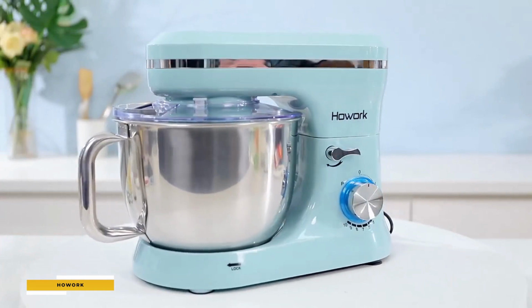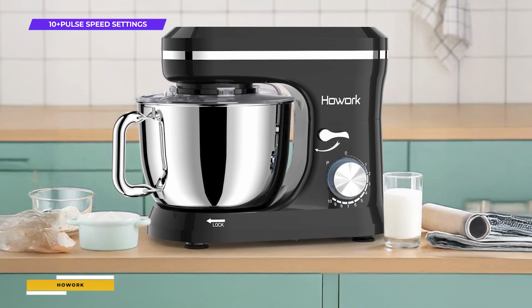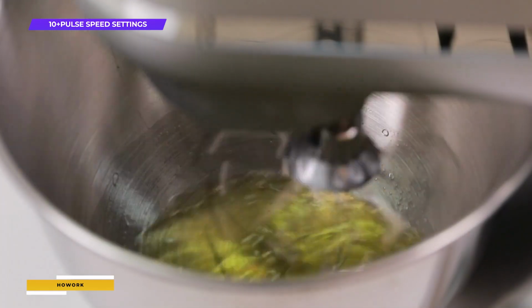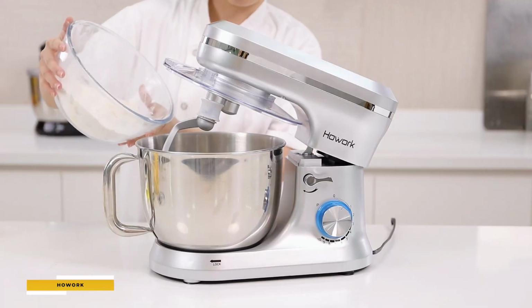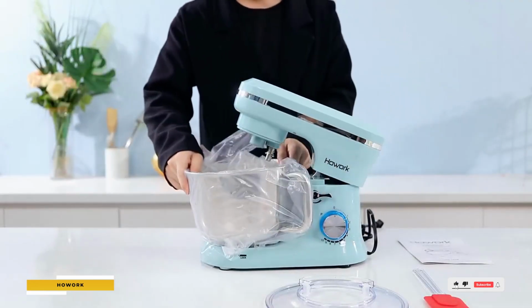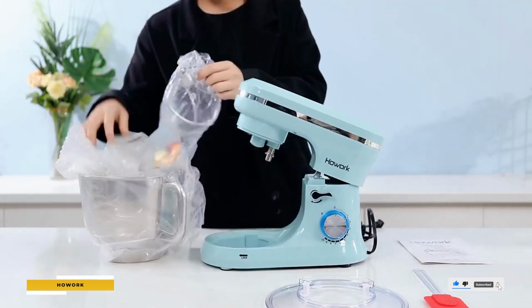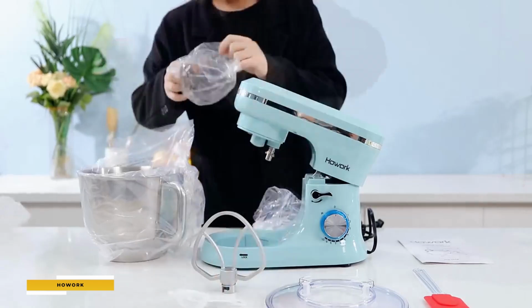ingredients contained. With 10 adjustable speed settings plus a pulse function, this mixer can handle everything from slow stirring to high-speed whipping, while the planetary mixing action ensures thorough ingredient incorporation. The tilt head design makes it easy to access the bowl and change attachments, while the 4 strong suction cups at the base keep the mixer stable during use.